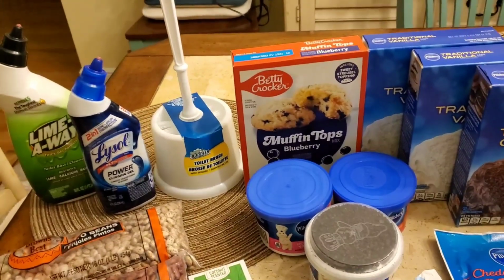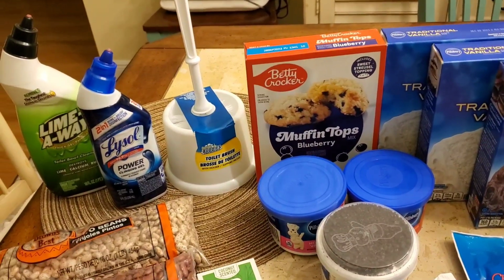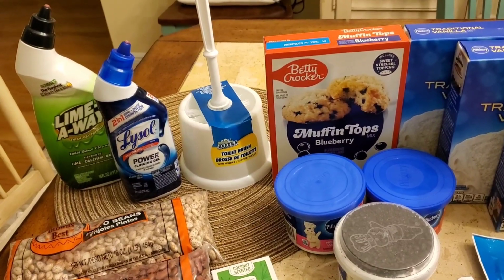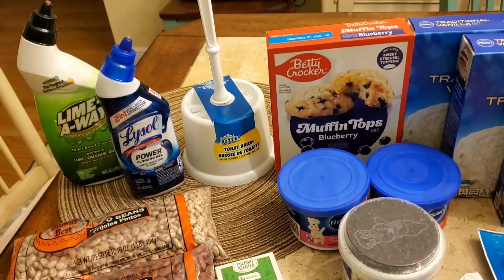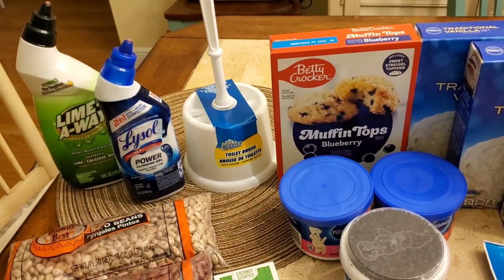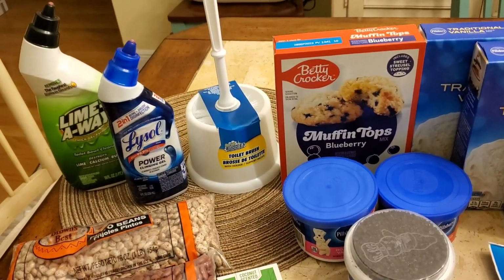So the ones I've been seeing online and shopping around for have been over $10. They're like $13, $15. And then I saw this today for $1.25. So I don't know how good it will be, but you know, a brush is a brush is a brush, right? So I figured, why not give it a try?